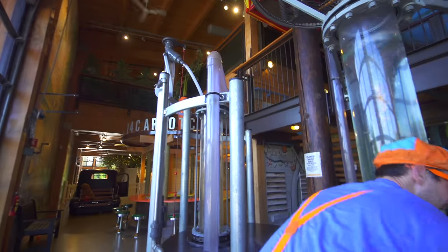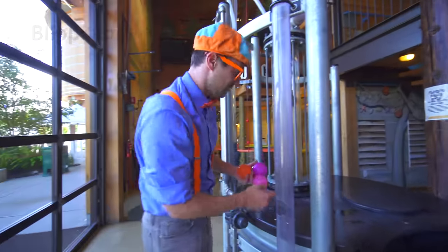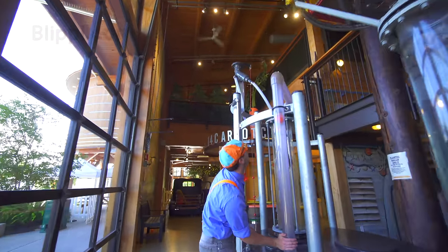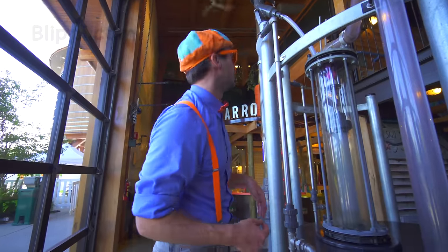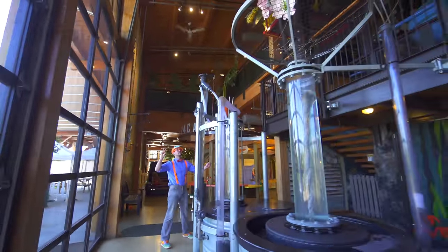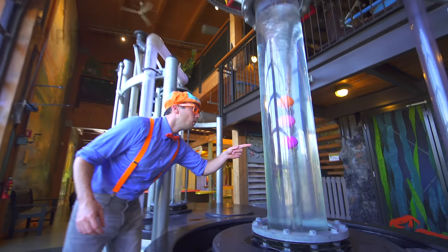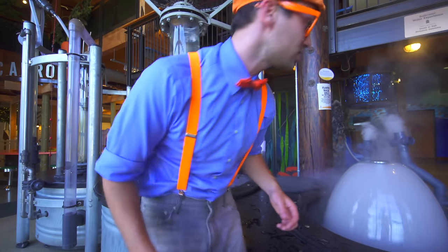Whoa. Okay, here's some colorful balls and I'll put them up here. Ready? Okay, now that the tube is all locked and loaded with those balls, get ready. Bombs away! 3, 2, 1! Whoa! Okay, now look at the balls! Whoa! Wow, did you see those?